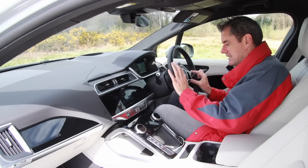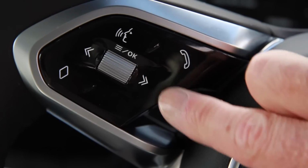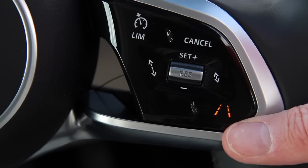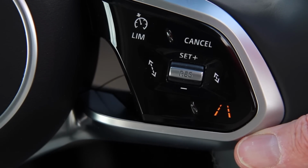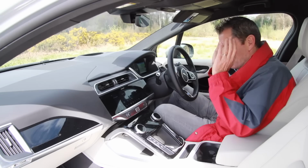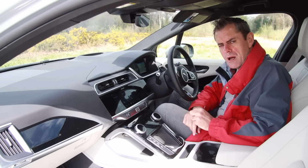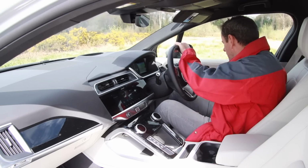Even the steering wheel has little screens on it that do other stuff as well. It's such a good, clever cabin. I don't know about longevity, maybe in 10 years' time all this will be broken, but right now I'll be very happy looking at this every day. Now, will the family be any happier in the back? Let's have a look at the back seats.